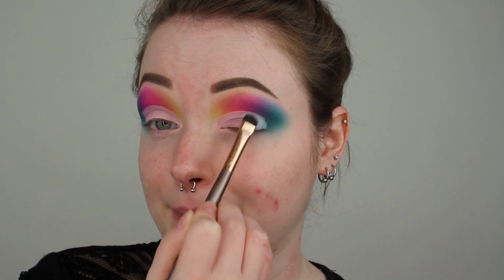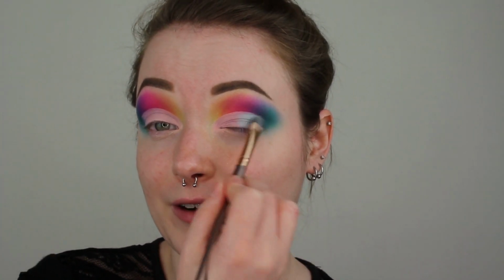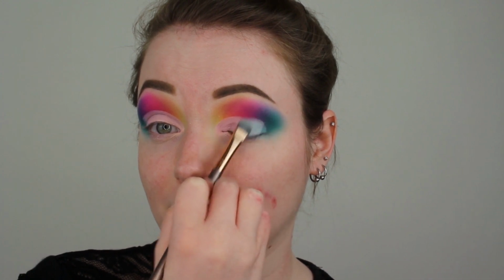I'm really making sure that I'm packing it on with this flat shader brush. Okay, but seriously though, the pigmentation of that is insane. That's really nice. Not to mention, it's not chalky either. It's a very smooth shadow. I really love how it applied. Not to mention, the color is gorgeous. I really think it pairs well with this pink and blue situation that we have going on.